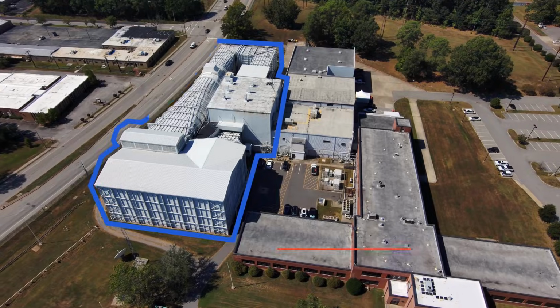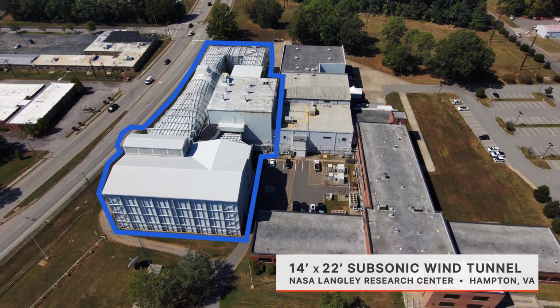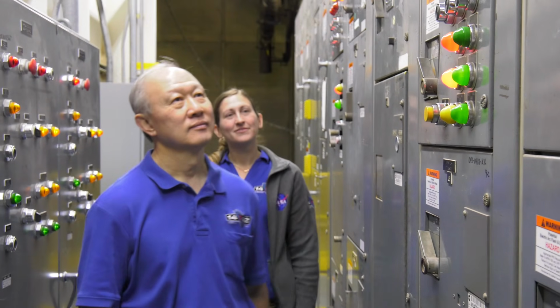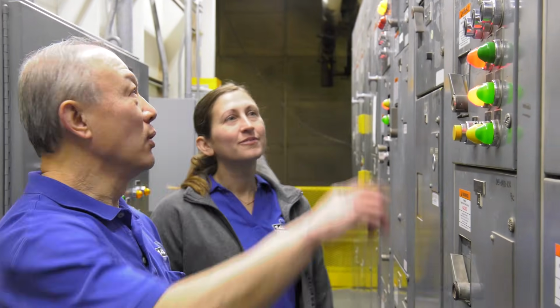My name is Sam Zauber. I'm a test engineer here at the 14 by 22 foot subsonic wind tunnel at NASA Langley Research Center. My name is Quinto. I am the facility manager. I have been working at NASA Langley for over 42 years.